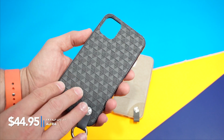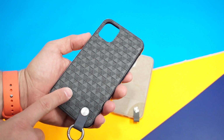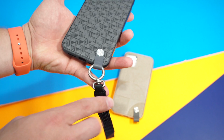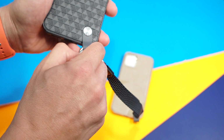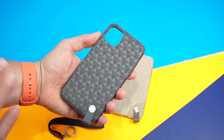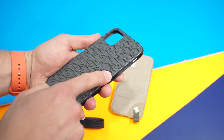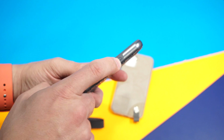Next up, we have the Moshi Ultra. This has a really cool design. I've been using this on my XS Max for quite a while, and there's some cool features here. First off, you have an option where you can use a wrist strap if you want it. You can also very easily remove that if you prefer just to use the case, so that's an option. This design is super cool. It's 3D, it's easy to grip. The edges are nice, the buttons are easy to push.